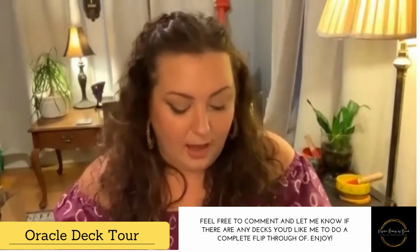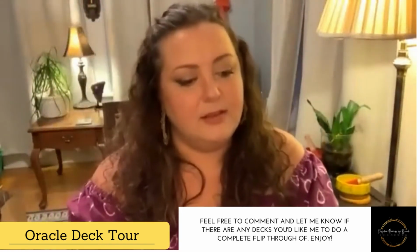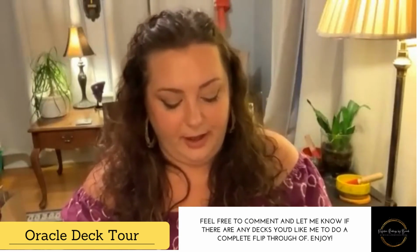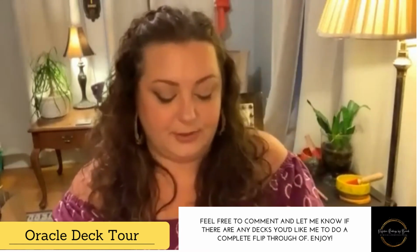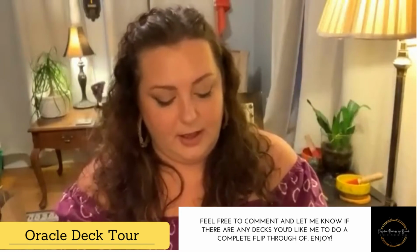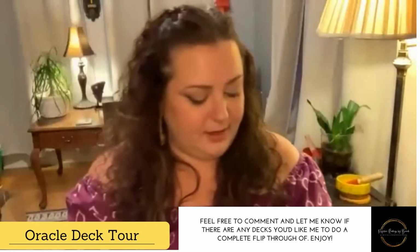Okay, here's another one that I got from someone, Pagan Lenormand. Some folks treat Lenormand like it's tarot; some folks just say it's an oracle system. This deck is actually really pretty. I haven't used this deck either. Everything going forward, I have not used. Here's the back. It looks like a Celtic knot. And the front is an interesting one: it has a playing card associated with it, a number, as well as an image. So this one is a little bit different.